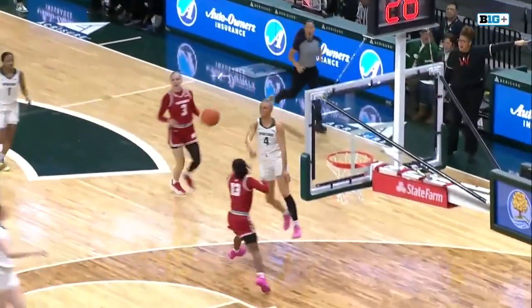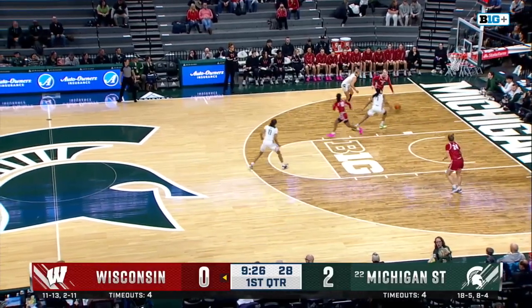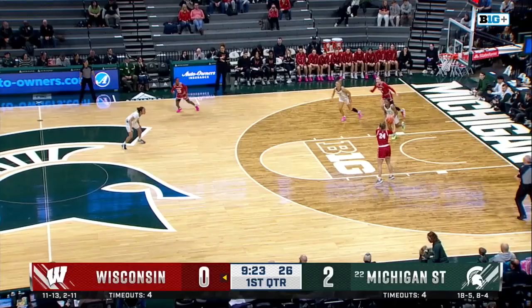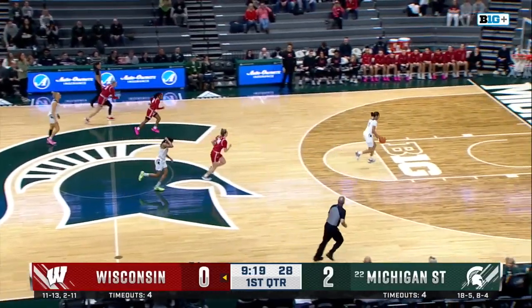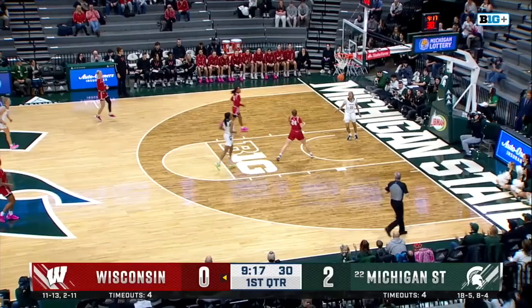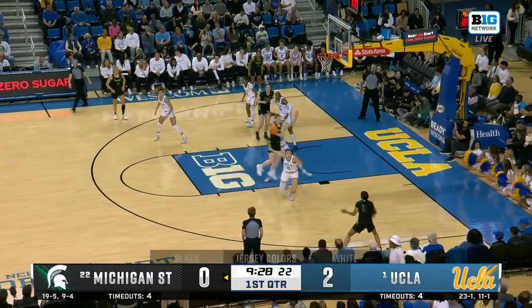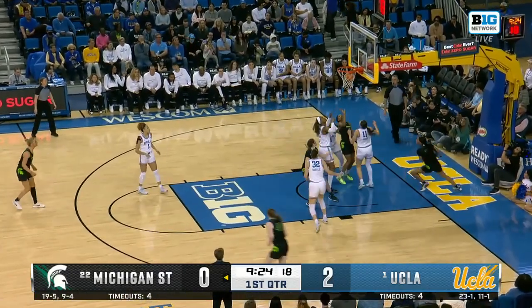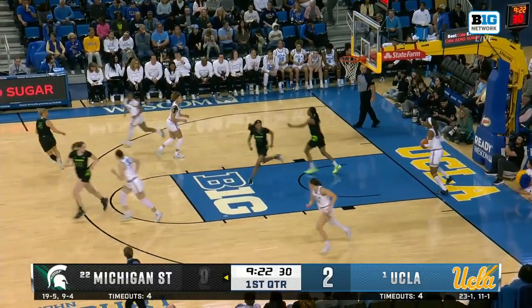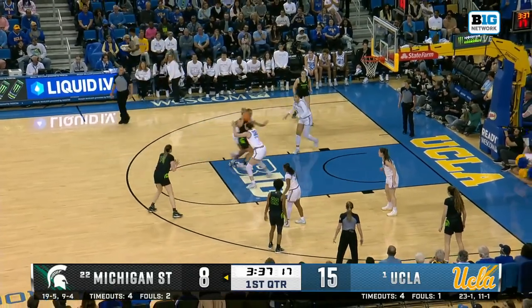Final minutes of the quarter right now. Grace Van as she gets the first points of the game right there. Spartans' 5th game with this starting lineup in rotation as Tate gets the steal right there, has the basket all to herself and puts that one down. Ball on the deck, Tate takes contact and scores. 7-0 UCLA run, 15-8 is the Bruin lead.